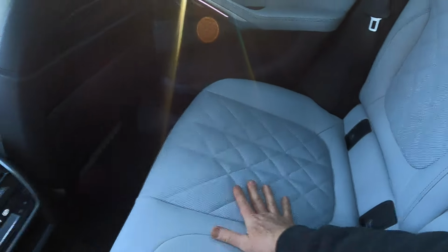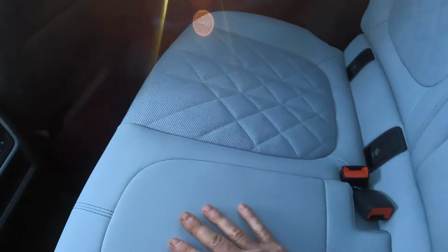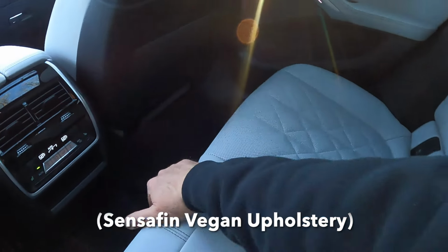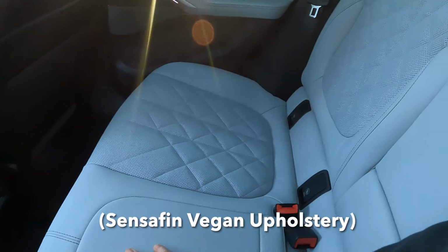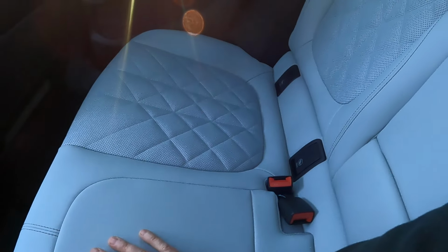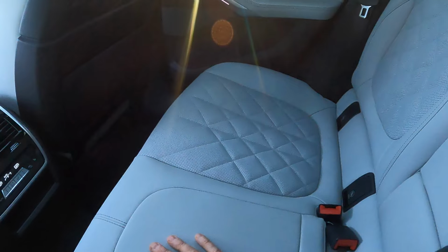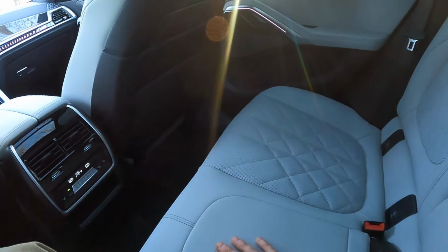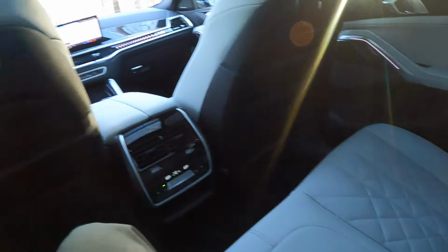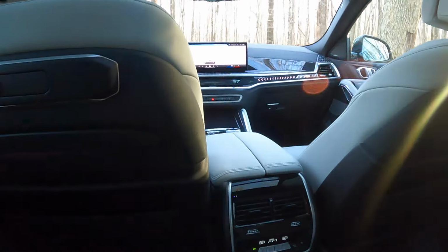But this upholstery is fantastic. And like I say, I don't know what it is. It looks like leather, but I don't think it is. I think it is some kind of synthetic that BMW's probably developed themselves. It looks very durable and it's very, very comfortable. The rake of the seats and everything else is also at a real nice angle, and the headroom is good. So your rear seat passengers aren't going to be complaining about a thing. They're going to be very happy back here.